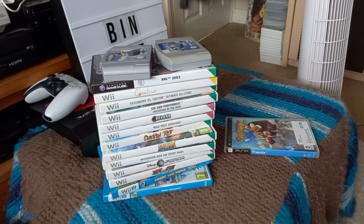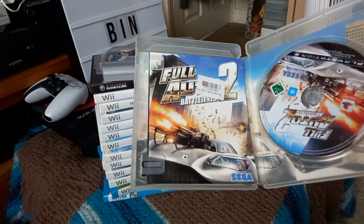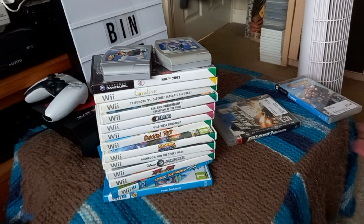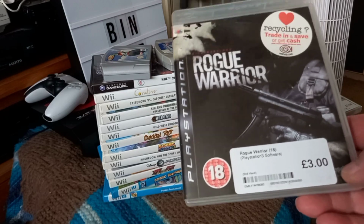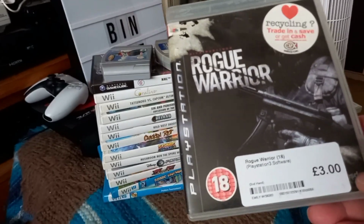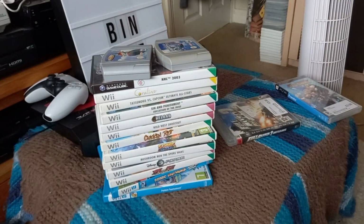I might actually put it in another case because this case is really grubby. But the disc's pretty good condition. Let's put that there. And then this one again, I might give the case a clean up, or even, I think I've got lots of PS3 spare cases, decent ones. So if it doesn't clean up, I'll just replace the case. But yeah, got Road Redemption.